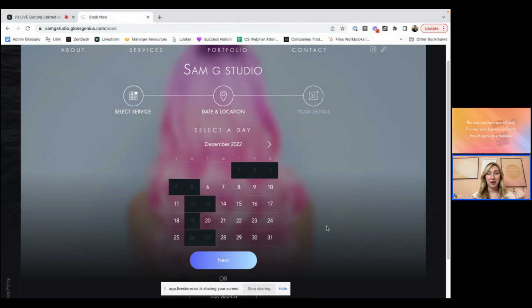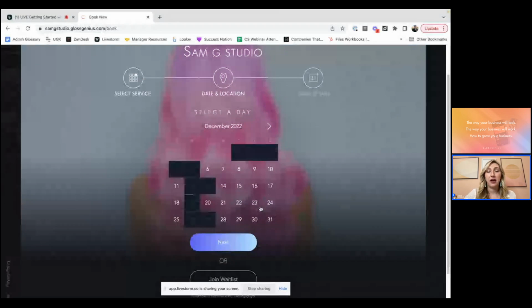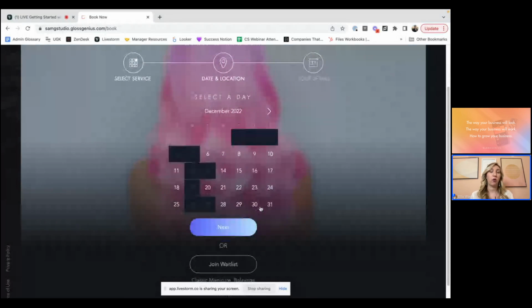Right away, your clients are going to be presented with the calendar for them to book. All they'll have to do is enter in their basic details. Again, no login required, no app to download, and they'll be able to secure their appointment. From the screen, you'll see that we have your availability showing here. And an important thing that I want to call out is we'll never show what you're doing or why you aren't available.